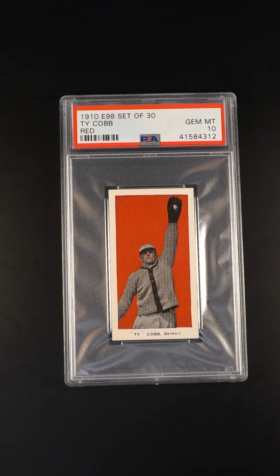Offered here is the linchpin to the set, and it is the one and only PSA 10 of that linchpin, being Cobb, of course. It sets a tone of investment potential for pre-war that is unique. It's really hard to put in perspective just how scarce and unbelievably well conditioned this card is for a candy issue from 100+ years ago.